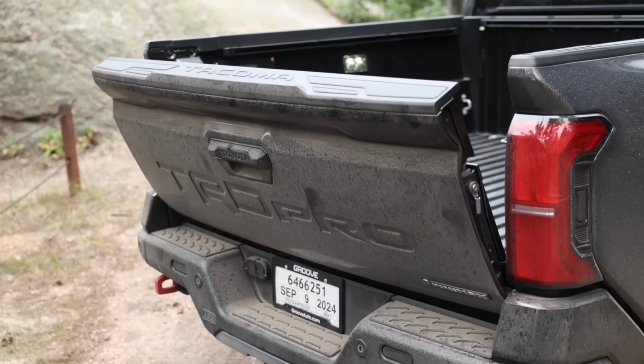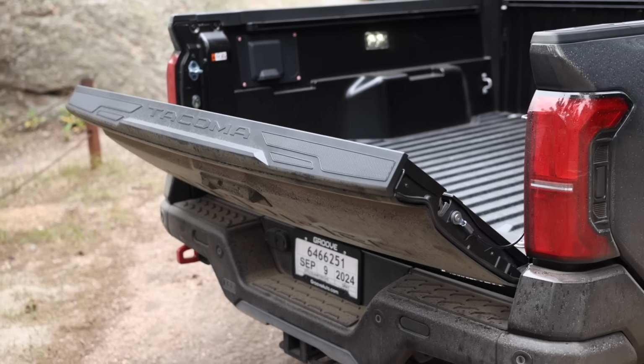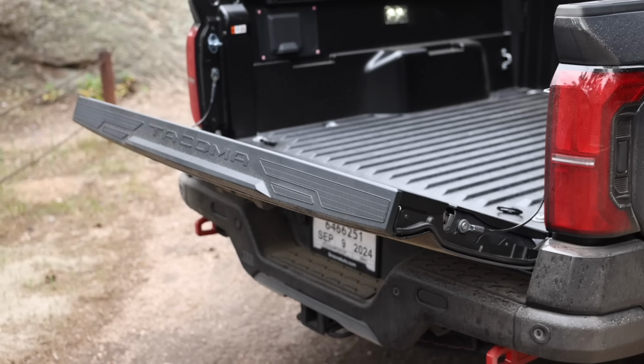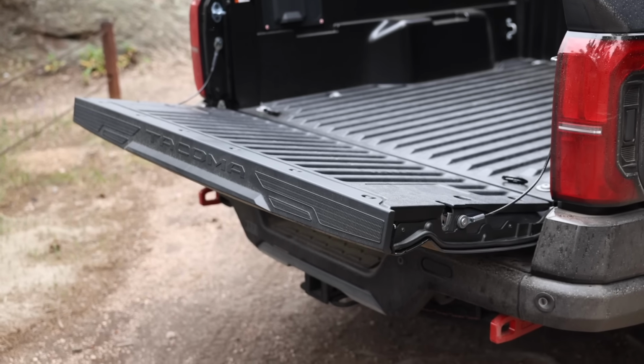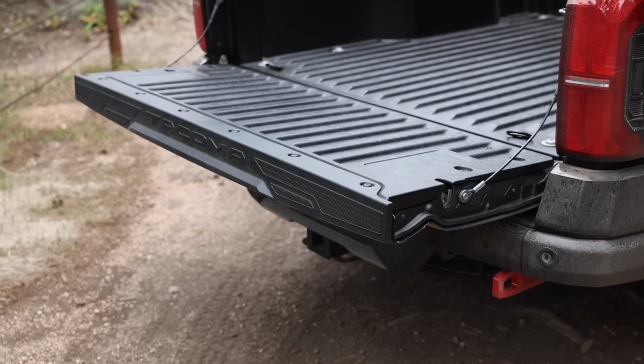We have the power open and close tailgate. You can do that from a button on the inside, 2 buttons on the outside of the taillights, or of course just grabbing the handle. You can kind of bump that thing up with your knee and it will automatically soft close. Pretty cool touch on a truck like this.